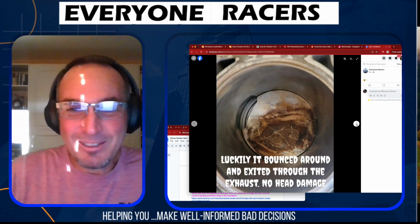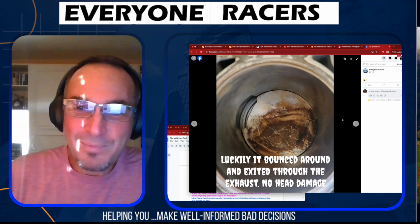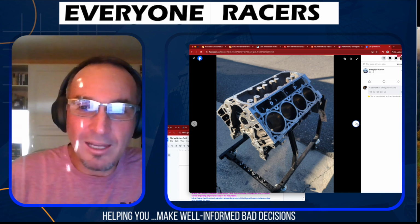Yeah, there's the cracked piston right there. Really good stuff. I'm happy it didn't scorch the head at all, and it just bounced around a little bit and exited out. It's been a two-year process while we've been getting it together, and I finally have gotten around to getting all the things back on it and fired up.